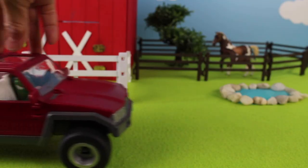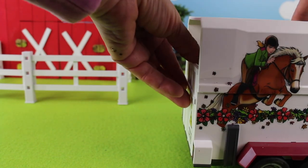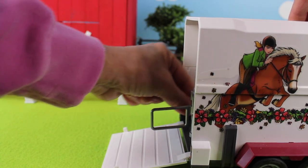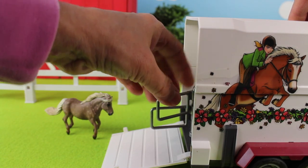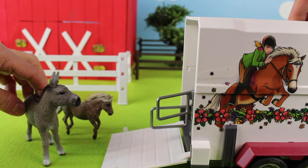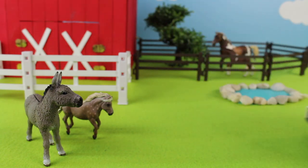Here comes the truck and horse trailer. What do we have inside the horse trailer? Let's open the gate and find out. This time there is a pony. We have a pony. And what else do we have? It's a donkey. A pony and a donkey. Now let's close the gate. And there goes the horse trailer.